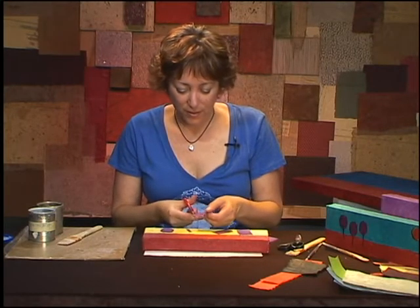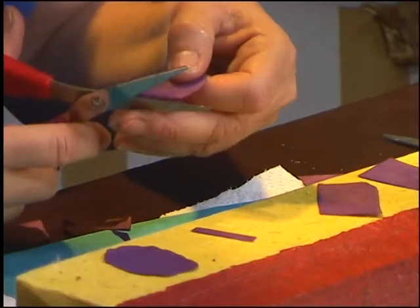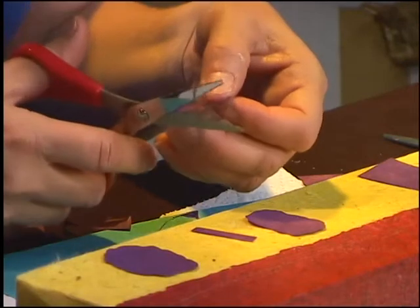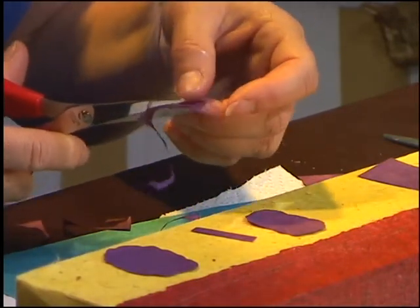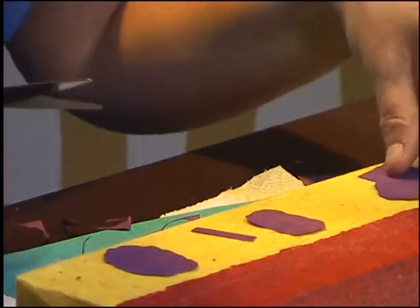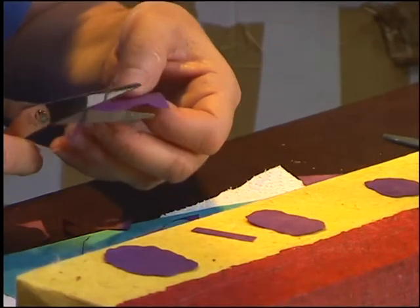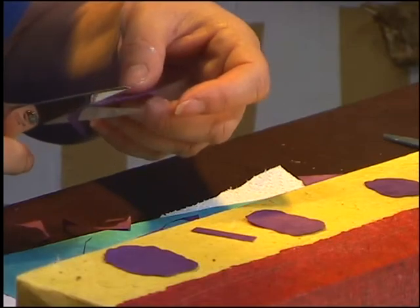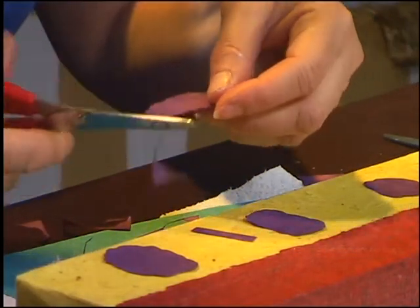So it really doesn't take much to cut these out. Just kind of jiggle it around a little bit. Put that there. I'm going to make this one a little smaller too. And tree number 3. And we'll do 1 more tree with the purple, and see how it goes. There we go.